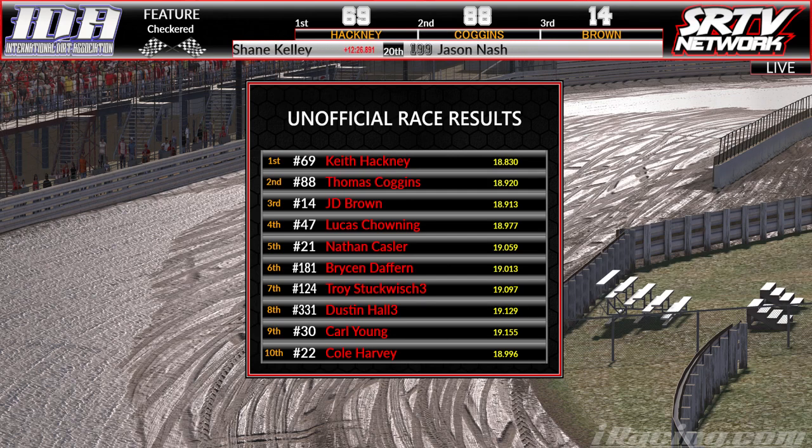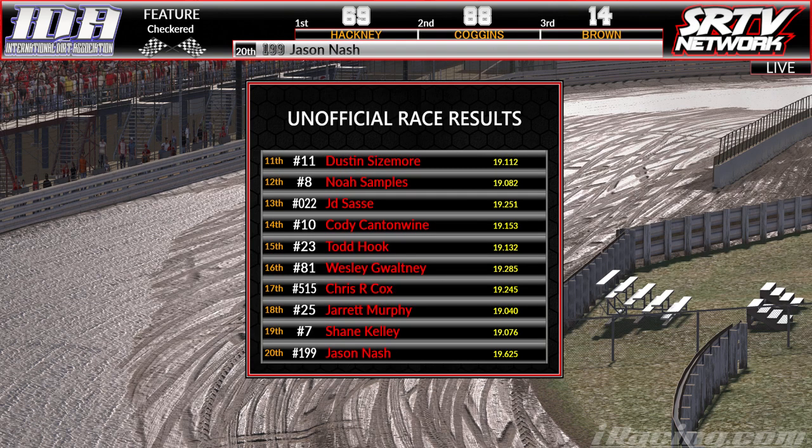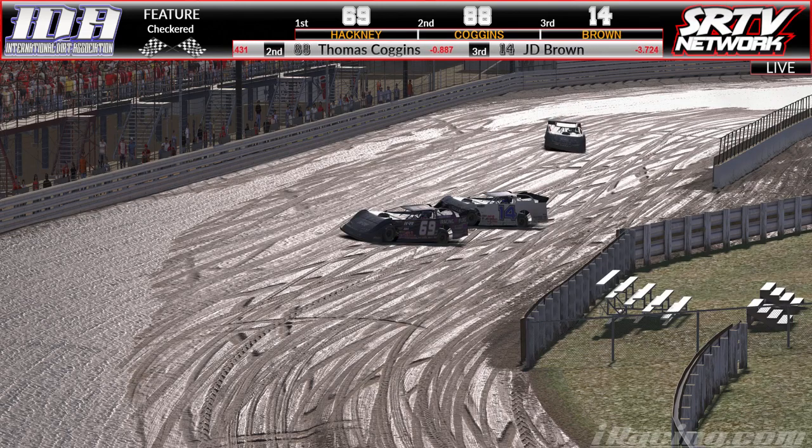Dustin Hall in eighth. Carl Young in ninth. Cole Harvey in tenth. Dustin Sizemore, 11th. 12th is Noah Samples. 13th, J.D. Sash. 14th is Cody Cantwine. 15th is Todd Hook. 16th, Wes Gwaltney. 17th is Chris Cox. 18th is Jarrett Murphy. 19th is Shane Kelly. And to round out the field is Jason Nash, whose night was ended early. So he'll take that 20th position and move on to next week.